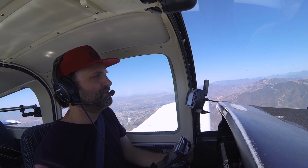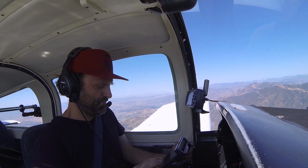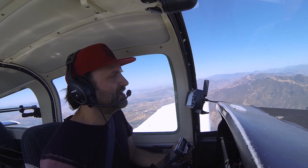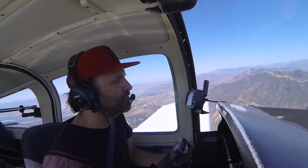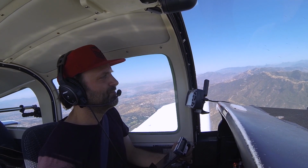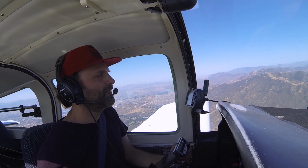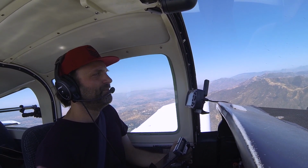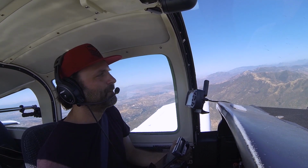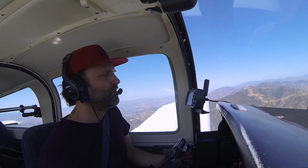Got to be below. Romeo, still in sight, 11 o'clock, 2 miles. It appears to be turning toward Whiteman now. 3,300 indicated, and the ground speed's about 30 knots slower than you. Okay, I don't see him at the moment. I'm going to slow it up. Keep looking for the traffic. Number 4 Echo Romeo, contact Whiteman Tower 135.0. Advise them you're slowing and looking for the traffic. Alright, I appreciate your help.